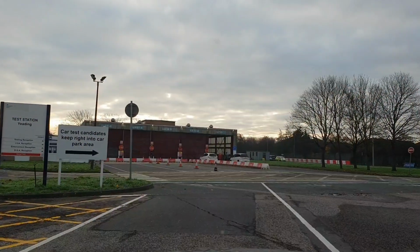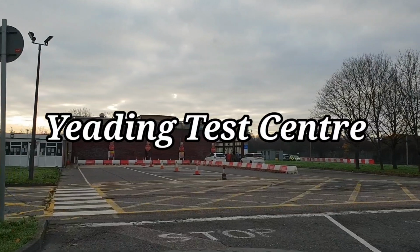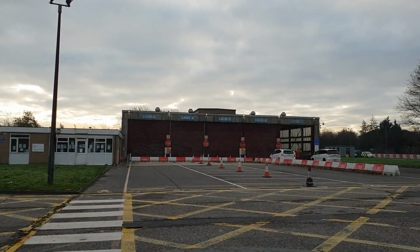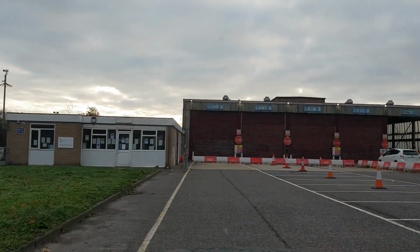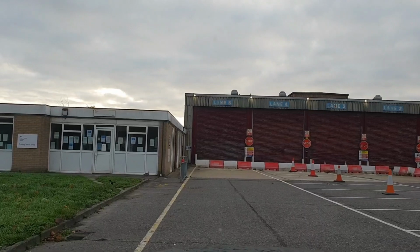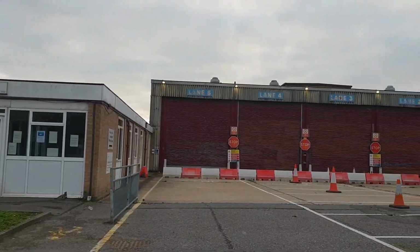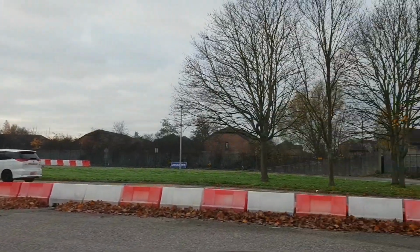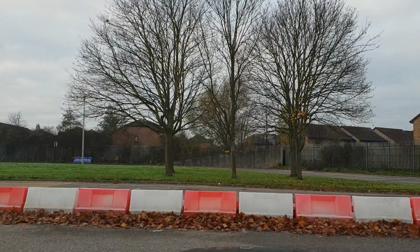So this is Yeading Test Center, and you get to this point, stop here. If there is nobody coming, move into one of these bays on your right hand side. If you're performing a maneuver, they're going to ask you to do a forward bay parking or reverse bay parking, and that's how you're going to do the maneuver.